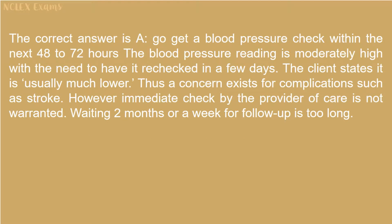The correct answer is A. Go get a blood pressure check within the next 48 to 72 hours. The blood pressure reading is moderately high with a need to have it rechecked in a few days. The client states it is usually much lower. Thus, a concern exists for complications such as stroke. However, immediate check by the provider of care is not warranted. Waiting 2 months or a week for follow-up is too long.